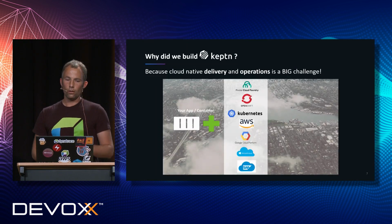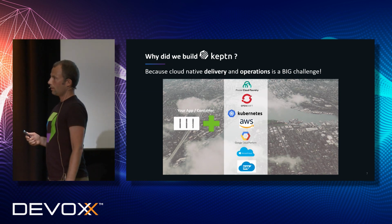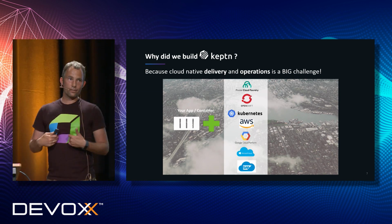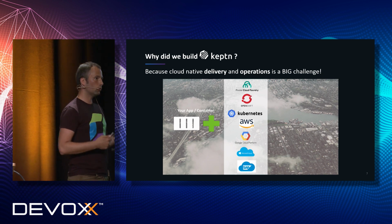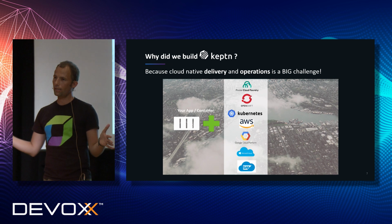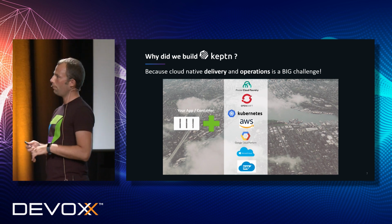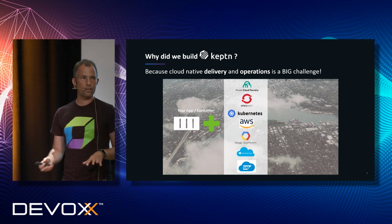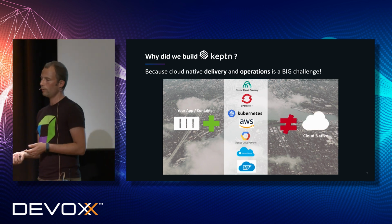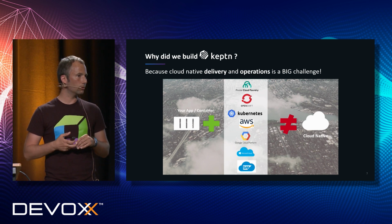So, why did we build keptn? We built keptn because as Dynatrace, as a software company, and also talking with our clients that are in all sorts of industries, we have seen too many companies that thought, hey, we can just containerize an app and we put it on a platform and then we are cloud native. But that's not the way it works, right?